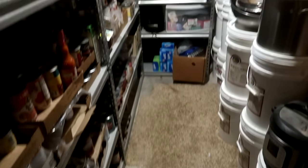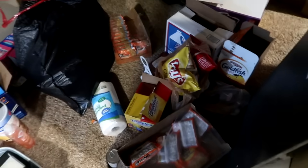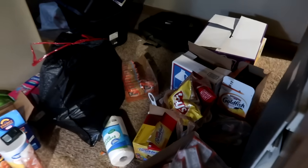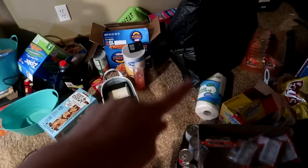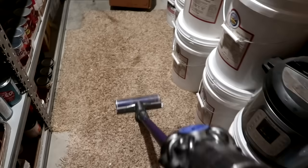Woohoo! You can see the floor. Feels good. Now, I wish I had a light that worked out here, but the light just blew out. So I'm trying to get the rest of the food here. I've been donating, throwing over there. There's some donate here. That bag's garbage, so I just gotta get the rest.